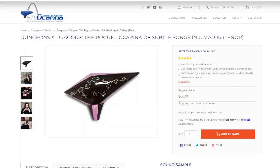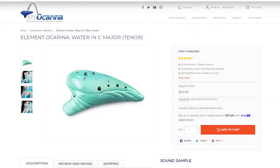Our number 6 bestseller this week goes to our Dungeons & Dragons, The Rogue, Ocarina, Subtle Songs in C Major Tenor. Number 5 this week goes to our Element Ocarina, Water in C Major Tenor.